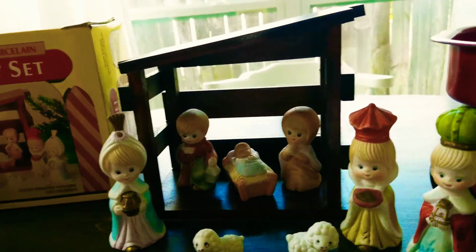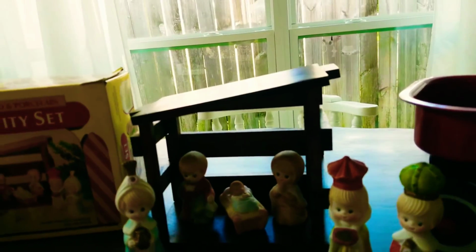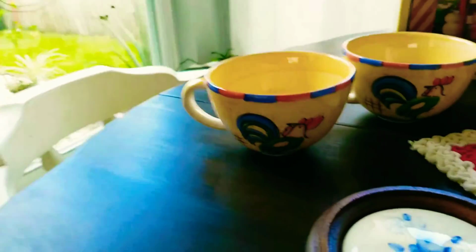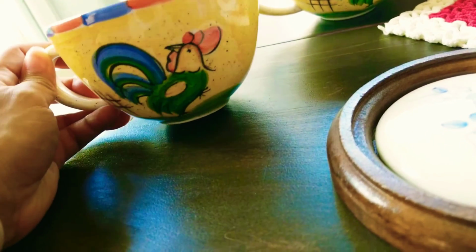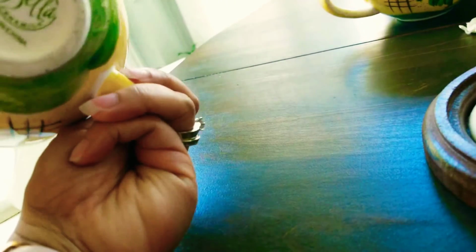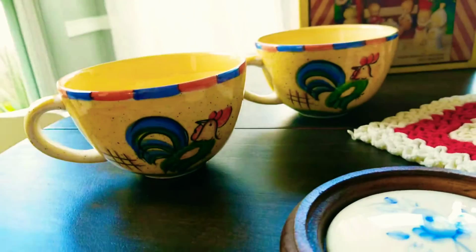Then I got, what did I get here? She charged me something here. Oh, okay. So then I ended up finding these cute little mugs. I ended up getting them because they're chickens. And not only that, but they are really big. And these are, I guess, Bella Ceramica. They are made in China, but I like the fact that they were big mugs.